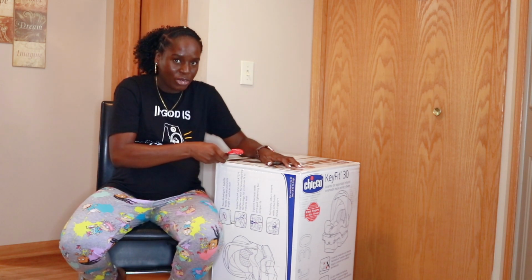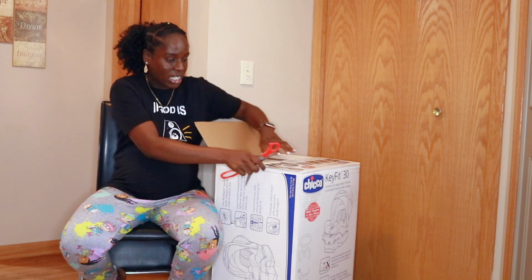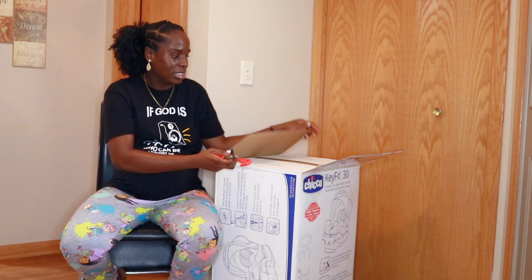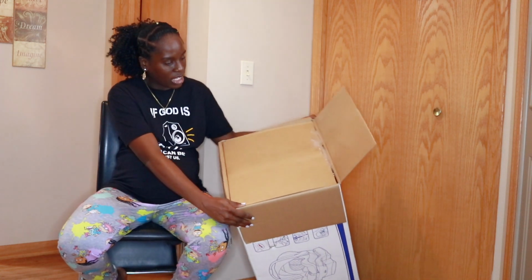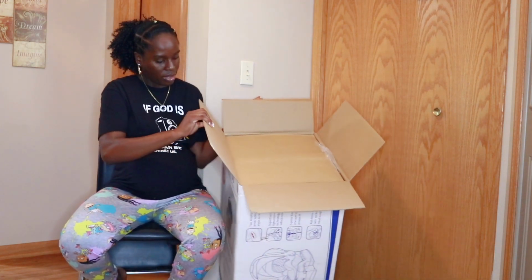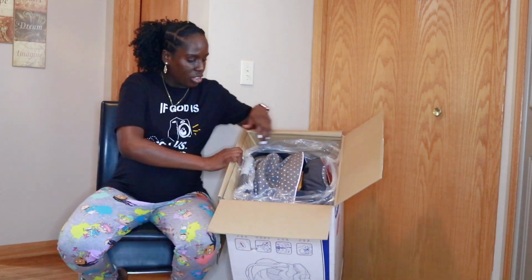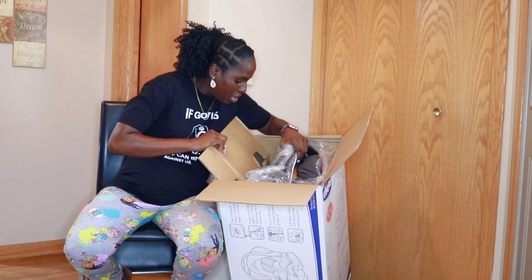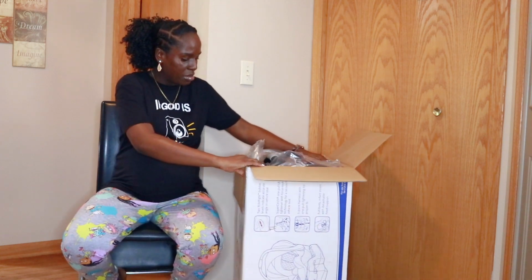I don't even know if it's too late to return it if everything isn't in there, because sometimes when you buy something from stores, they send you something that was repackaged and all the items are not in there. Oh, that would suck. Alright, so you guys can see. Use the wall as a support. So this is it. It's gonna be heavy. Wow, this is nice. Let me see, maybe I'll stand up a bit.